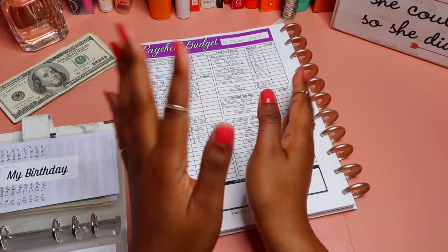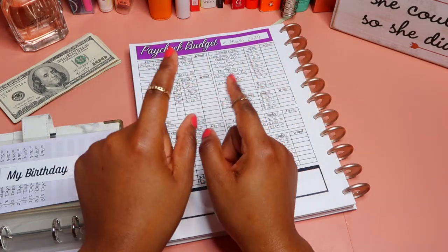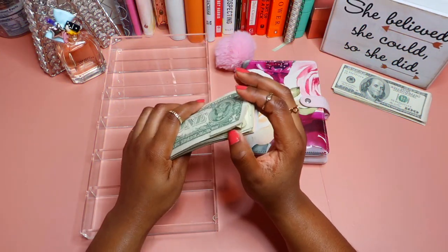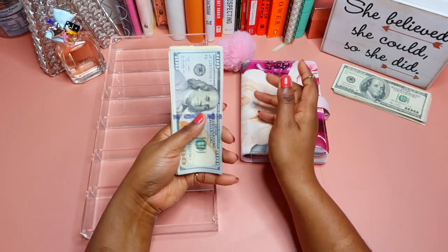So now we're going to transition into our cash stuffing and get all our stuff together. So baby, let's do that. Okay, y'all, so here is the money. Oh, it's torn. Here is the money that I got from the bank. So we're just going to count up real quick.